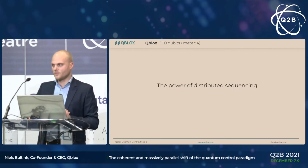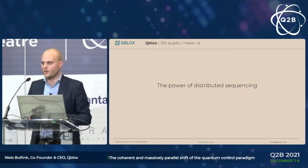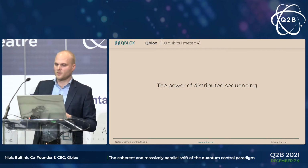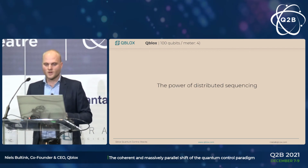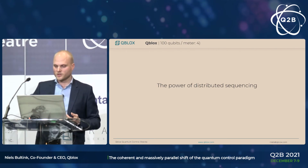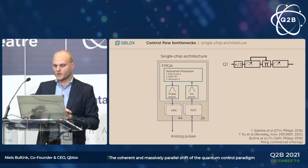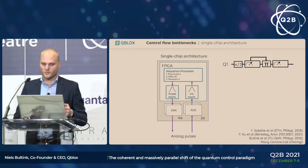So now I've gone through most things of the system. I'd like to talk a little bit about the power of distributed sequencing. In my opinion, distributed sequencing is the only way forward in scalable quantum computers. And it's unique that we can already employ this type of architecture in this system. So to make you understand and appreciate the power of this architecture, I'd like to talk a little bit about the alternative. That's the centralized architecture or single chip architecture.